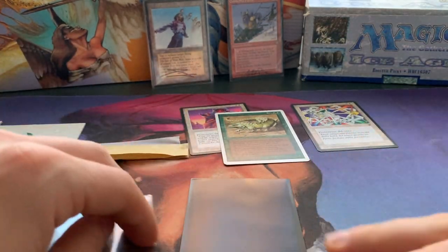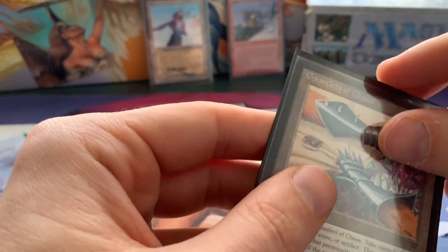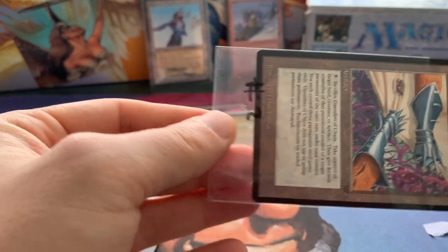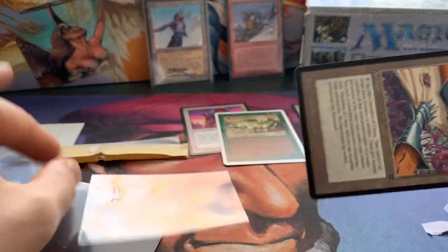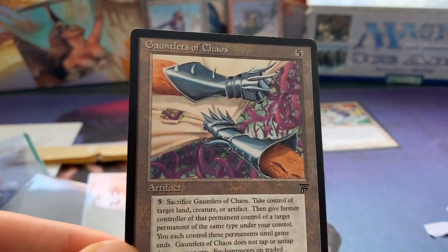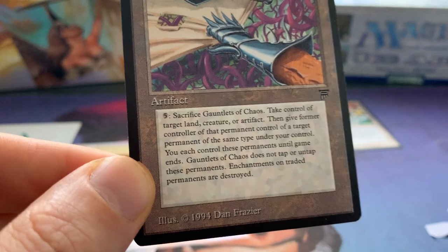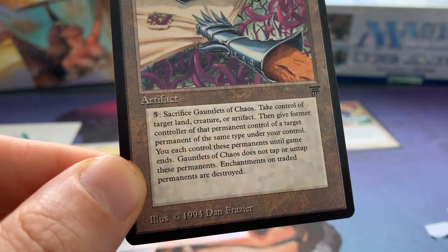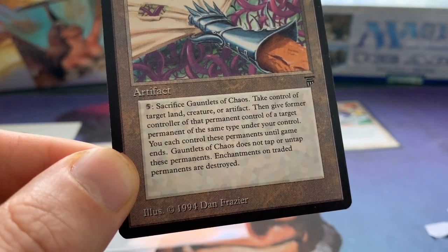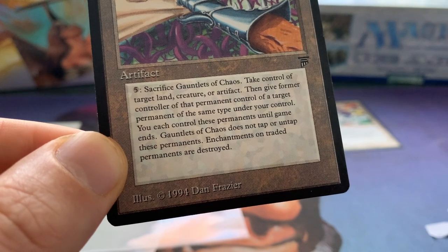And then the card that I think I actually bought. Here we go, yes. Gauntlet of Chaos. Let me try to squeeze it out. Very cool. Very good condition. So it's 5 to cast, it's an artifact, and I think the art's very funky. Then you can pay 5 and sacrifice Gauntlet of Chaos, take control of target land, creature, or artifact, so you can choose, then give the former controller of that permanent control of a target permanent of the same type under your control. You each control these permanents until the game ends.